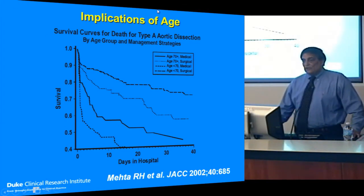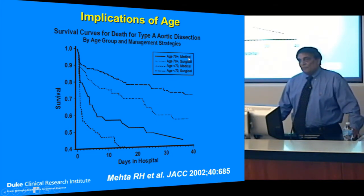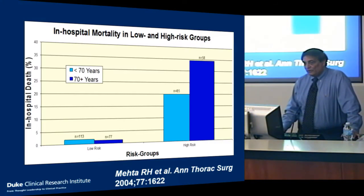Age, like any other factors, has some implications. So older people, as shown here, are more likely to die than younger people, particularly in the medical therapy group. So whether you are young or old, if you are treated medically, you are more likely to die. Surgical treatment is associated with better outcomes in both elderly as well as in younger people.